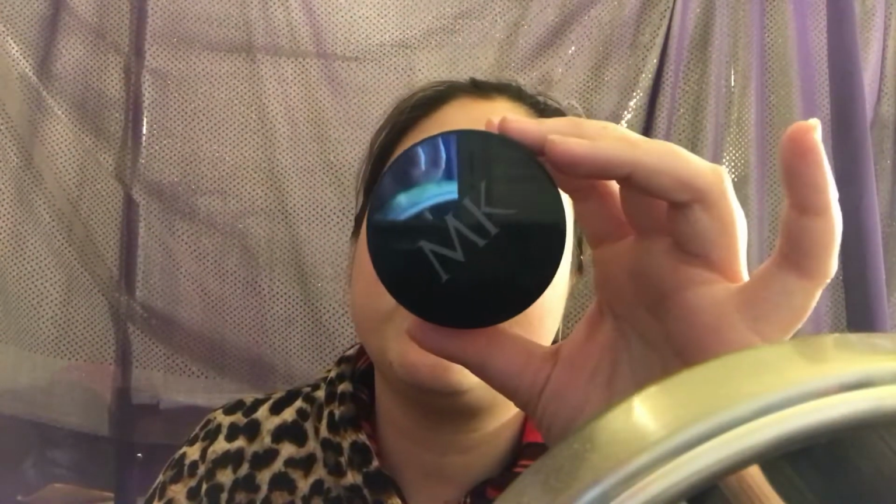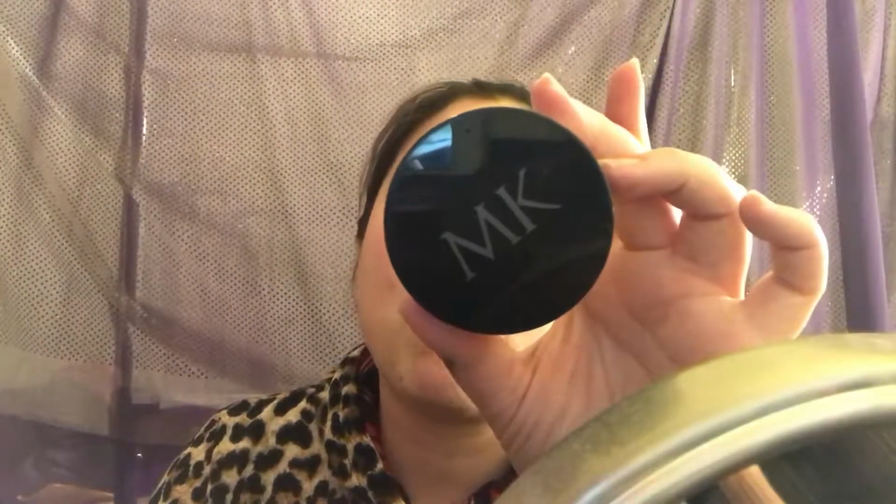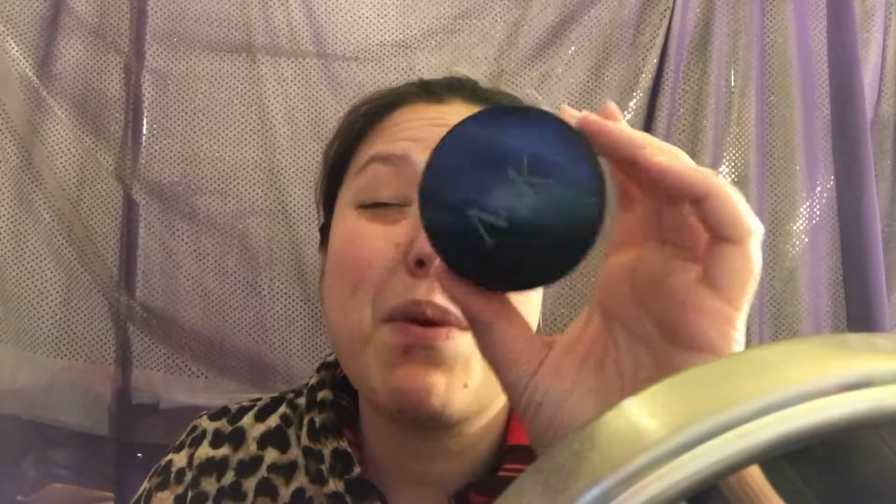Another powder I really enjoy is the Mary Kay translucent loose powder. Okay, this is also shine control. I don't have the box anymore to say whether this is mattifying. I think this is a really good loose powder as well. I can't remember how much this is.